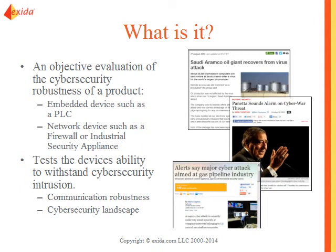So we do a couple of tests here. We're looking at the communications robustness and whether the product can survive network storms of various types, and looking overall at the cybersecurity landscape in terms of how vulnerable or how open is the product and also the system. So we're coming at it from that particular angle.